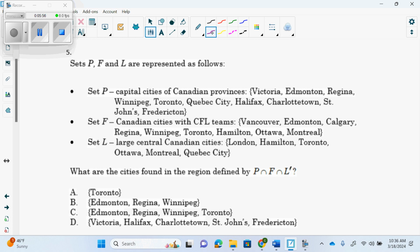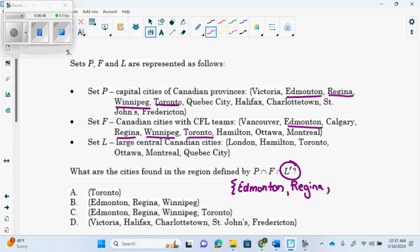So first off, I'm going to find the ones in P and F. So what's in P and in F? Looks like Edmonton, Regina, Winnipeg, Toronto, and that's it, right? So currently, without the and not L, I have Edmonton, Regina, Winnipeg, Toronto. Correct? But now I need to find the ones of those 4, how many are not in L? So is Edmonton in L? No, so Edmonton still exists. What about Regina? Is it in L? Large central Canadian city? No. Winnipeg? Nope. And how about Toronto? It is. So these 3 are the only ones in P and F, but not in L, which is B.